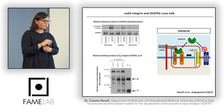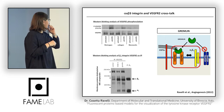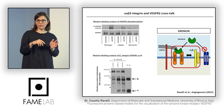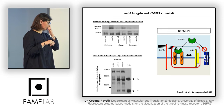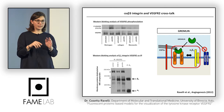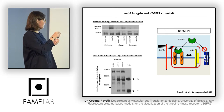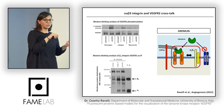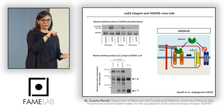Another aspect of VEGF receptor 2 activation in endothelial cells by its ligand, for example VEGF, is the induction of the interaction between VEGF receptor 2 and another co-receptor, the alpha V beta 3 integrin. In particular, we had information about a crosstalk between VEGF receptor 2 and the integrin. That means that the engagement of the integrin induces an increase of the activation of the receptor. Just like in this case, the binding of cells to fibrinogen, a particular ligand of alpha V beta 3 integrin, induces an increase in VEGF receptor 2 activation.